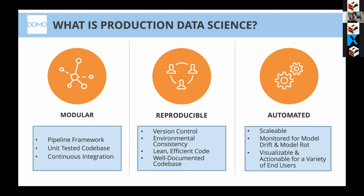Lastly, it's got to be automated. Should be scalable. We should be able to monitor the results for model drift and model rot. And lastly, we need to be able to visualize actionable results that end users can actually look at and understand, and it's intuitive for them to take action on.